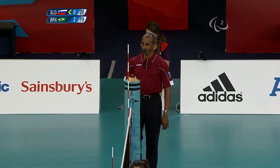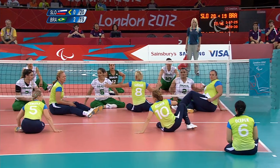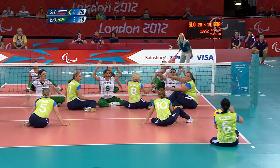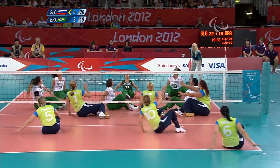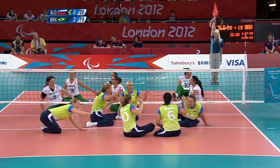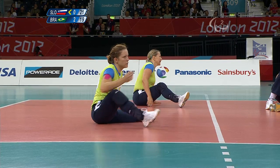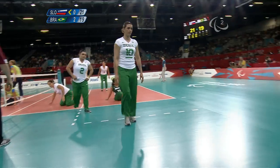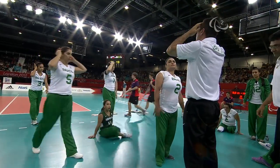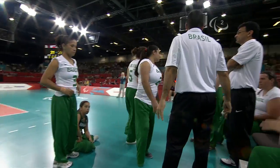Lifting violation on number 2 for Brazil. The point goes to Slovenia. Another lifting violation, number 6. 20-19 Slovenia lead. Oczepek to serve. The libero pushes the ball up into the air, and that's gone out. Just waiting for a bit of confirmation, but there the point clicks over. 21-19. Brazil call the timeout with Slovenia leading 21-19.